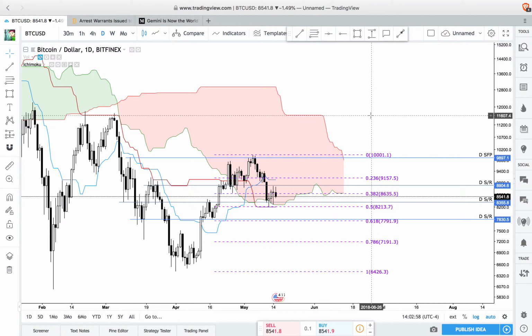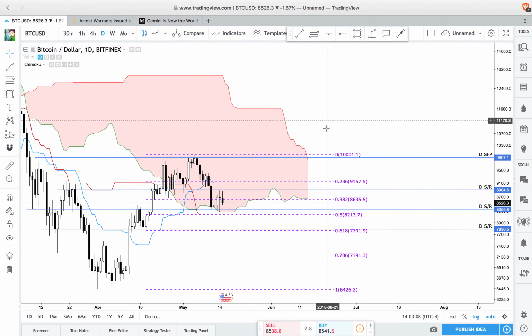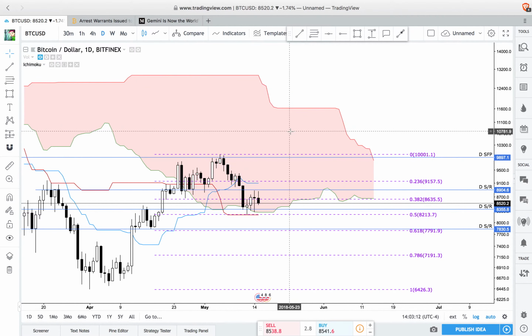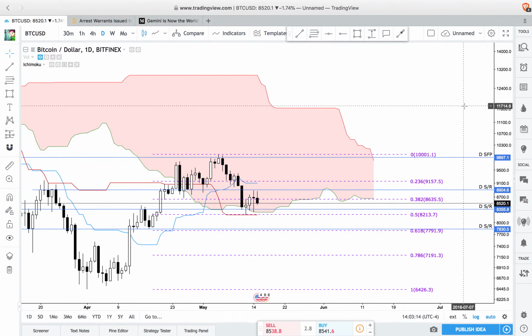So, per usual, we're going to get right into Bitcoin. I do not have any alts up today because, as I said, I'm getting back in the swing of things. So we're just going to be taking a good look at Bitcoin and what the heck is going on. As you can see right now, I've got the cloud up.